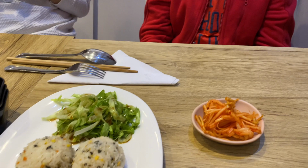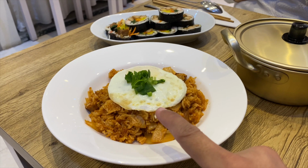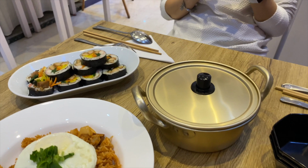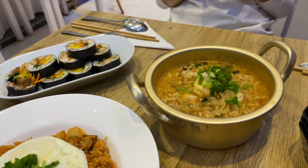Okay, look at all this food. We've got some kimchi. Korean food is incomplete without your good old kimchi. Some rice balls. Looks decently sized. Is this the kimchi fried rice? Yeah, so that's kimchi fried rice with an egg on top. What's that? Oh, all right, so that's kimbap. And then you've finally got this, which I believe is the ramen. Wow, this looks nice. Oh, okay, let me just take a look at that. And whoa, look at that. Awesome, awesome. Okay, look at all that delicious food on the table.